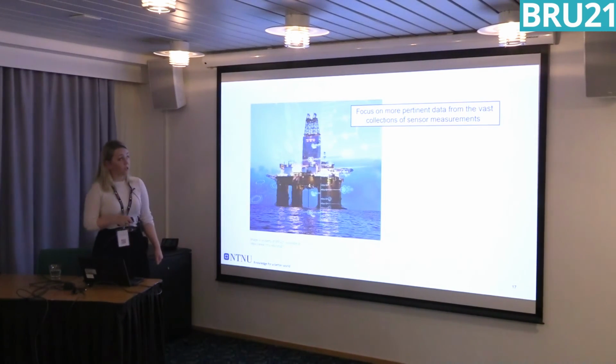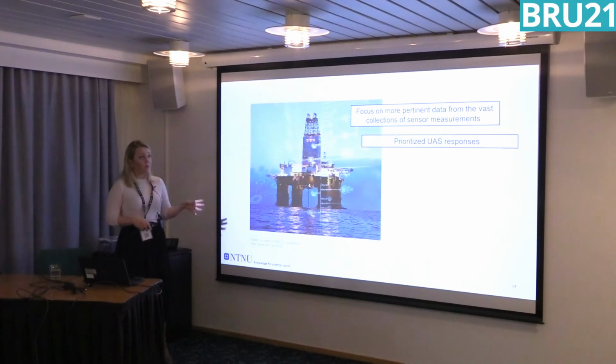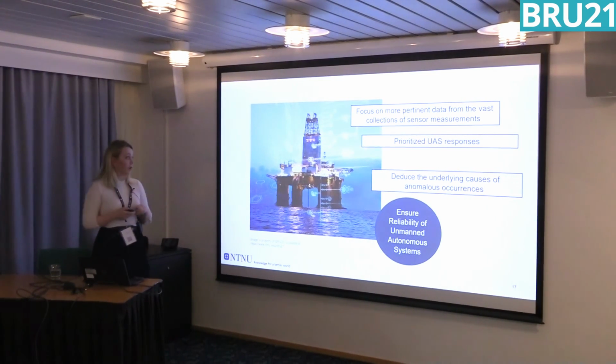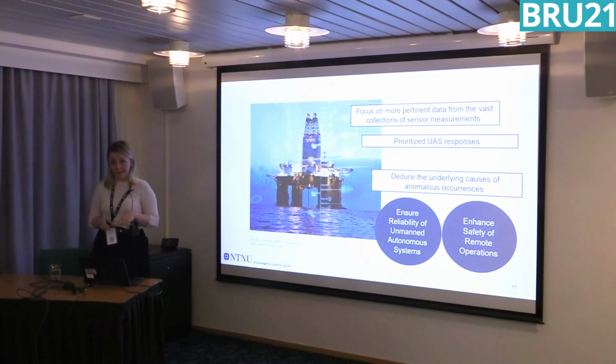With this way of looking at anomaly detection, we can focus on more important data from the huge collections of sensor measurements. We can have prioritized responses from the underwater drones, and we can deduce the underlying causes of anomalous occurrences, because ensuring the reliability of unmanned autonomous systems and enhancing the safety of remote operations cannot be overemphasized.